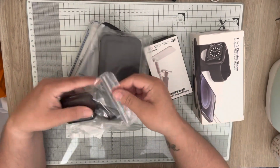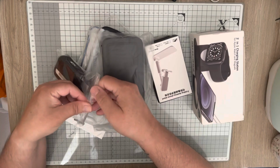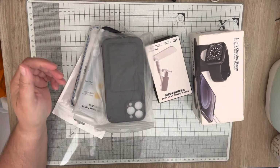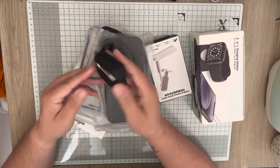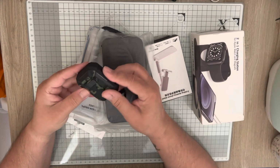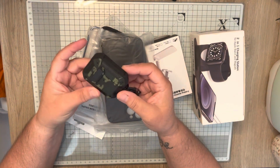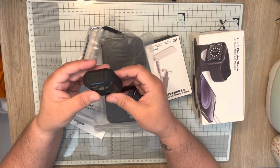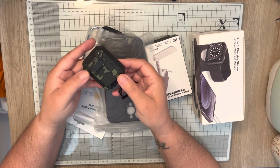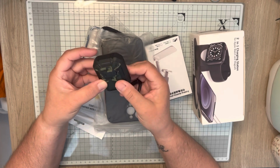The second item is a case for his AirPod Pro. Now that's quite nice actually. It's like a camouflage, like a sort of tough box. Hang on, I'll put some light on. And you just press the button there to open them. Yeah, that's quite cool.